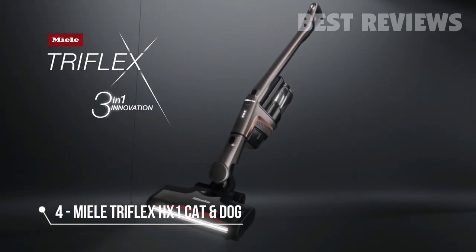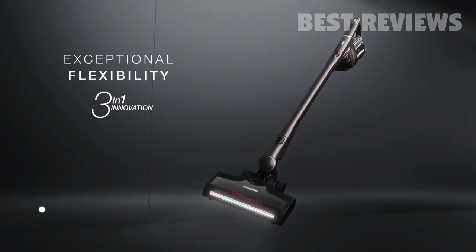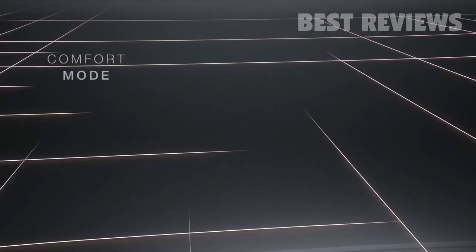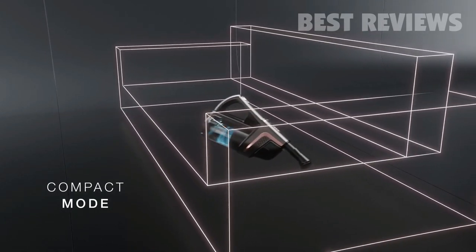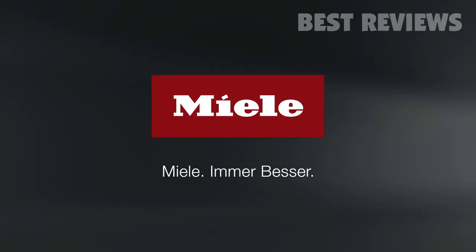Innovation Triflex HX1. Experience the flexibility of three cordless vacuums in one handstick. Reach mode for difficult spots, comfort mode for effortless deep cleaning, or compact mode for quick cleanups. The new Miele Triflex HX1.